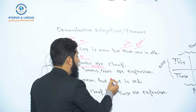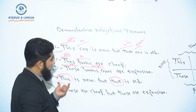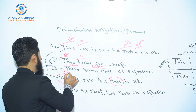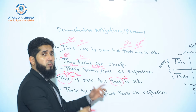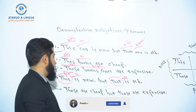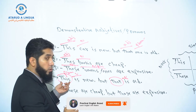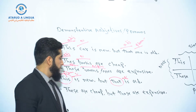So in these two clauses in this compound sentence, the word this and the word that function as pronouns. Why? Because they're followed by verbs. If they are followed by verb forms, they function as pronouns. If they are followed by nouns or pronouns, they function as adjectives. So instead of the noun car, here I use the pronoun this. This is new. That is old.